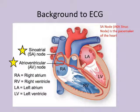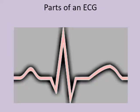All right. Oh, I forgot this part. The SA node is also known as the sinus node. It's the pacemaker of the heart. I think I've said that about 50 times, but anyway, you should have a diagram that looks like this. Mine's a little bit fancier just because it looked better on the overhead. So we're going to look at the parts of an ECG, and then we're going to talk about how the electrical signal moves through the heart again, and then come back and refer to this. We're going to make this very, very simple.